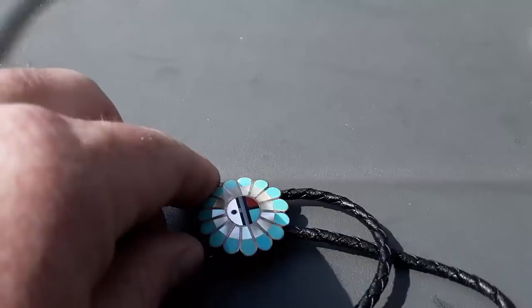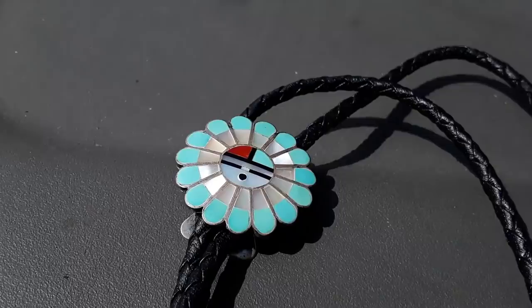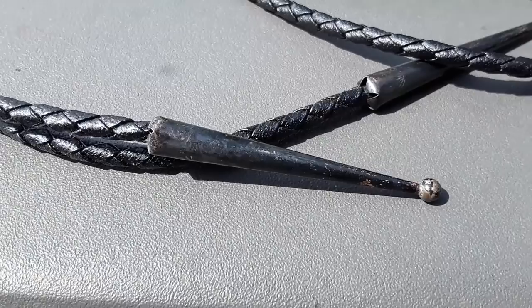Let me just show that. So, let me get it nice in there and show it nice and good. I guess that's focus. You know, I'm not wearing my glasses. And then they got these. Well, and you say these are silver? I think they are. I got to clean them up. Okay. There's like a sun mark on them. All right. And what else?